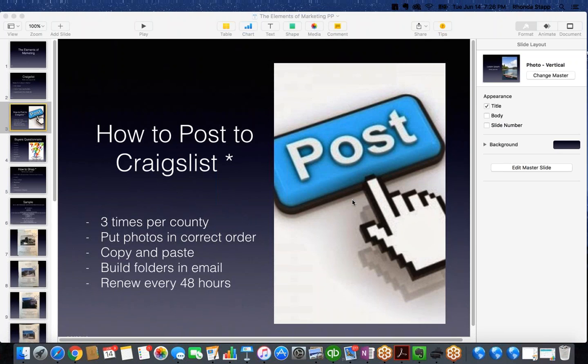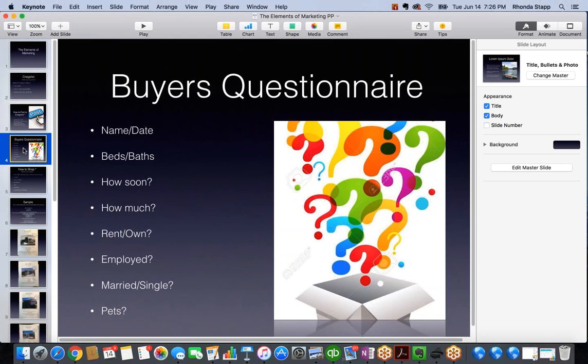Okay, so you've done your posting. You've got your buyer's questionnaires out. Everybody's got those, I hope, by now. Remember to put the name and date on there. I've mentioned to somebody recently that whenever I reconfigured that a little bit, I forgot to have a name and date on there. Just jot it down at the top.